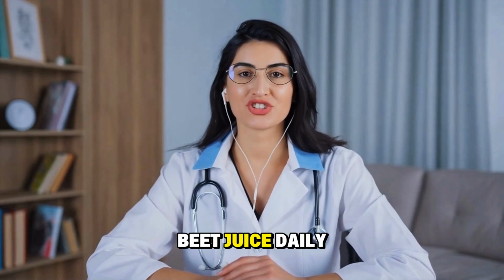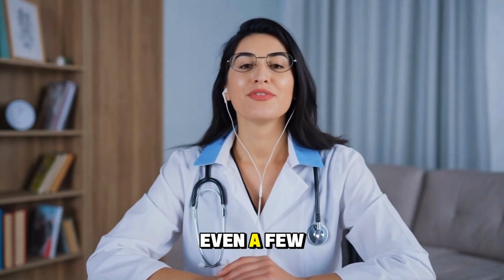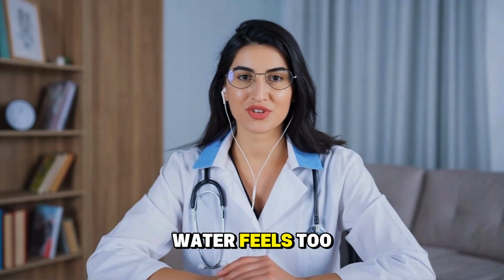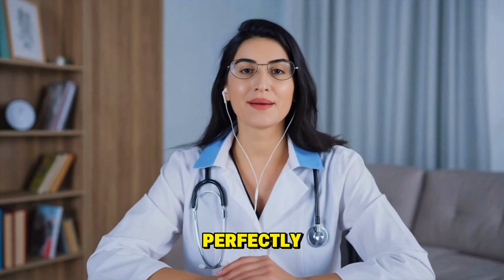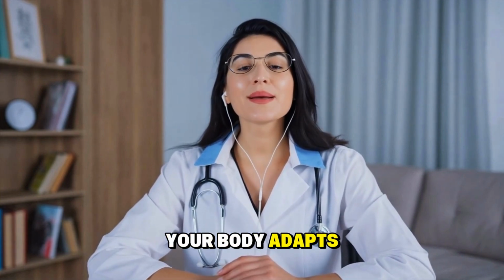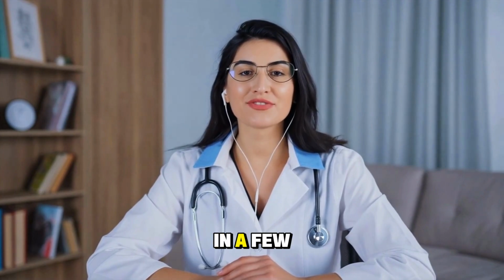So if drinking beet juice daily feels like a big step, start with a smaller amount. Even a few sips mixed with water are better than nothing. If warm lemon water feels too sour, use just a few drops and build up slowly. You don't have to do everything perfectly. You just have to start. And remember, your body adapts. What feels like a small change today can turn into a big improvement in a few weeks.